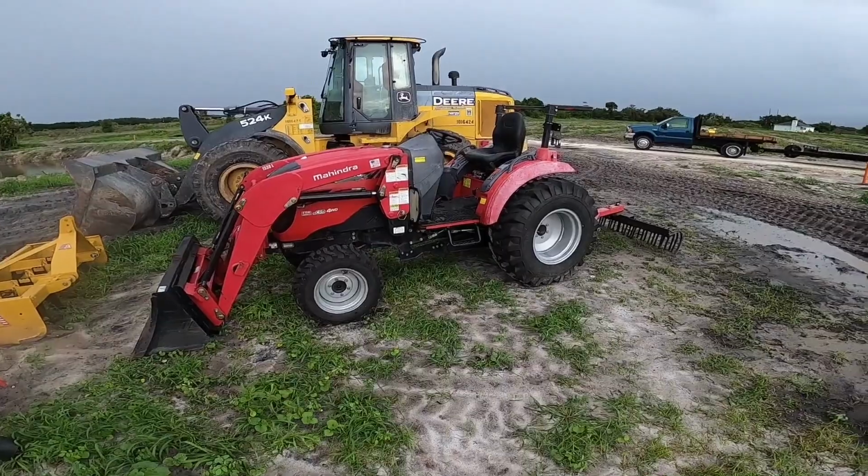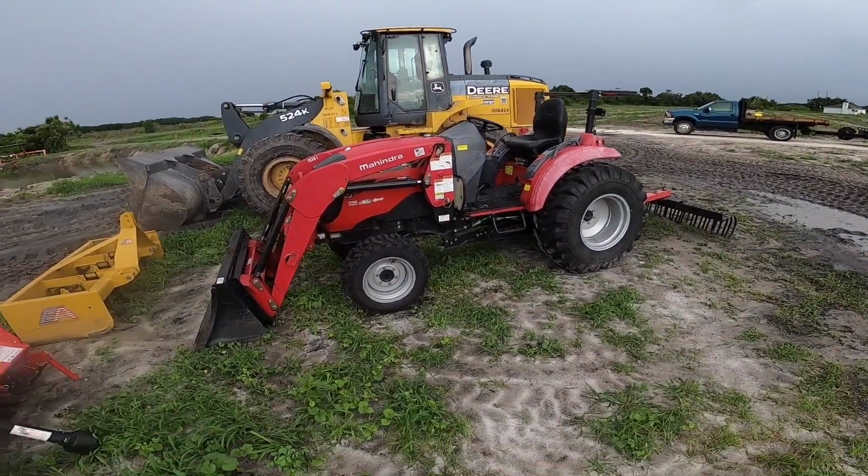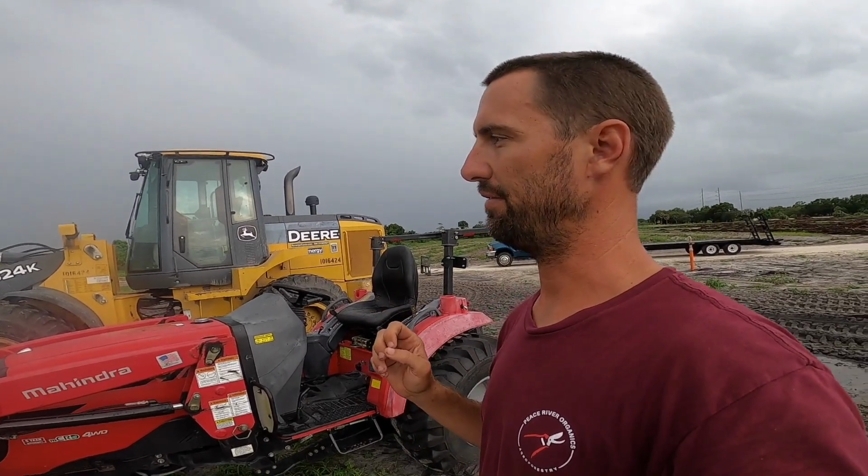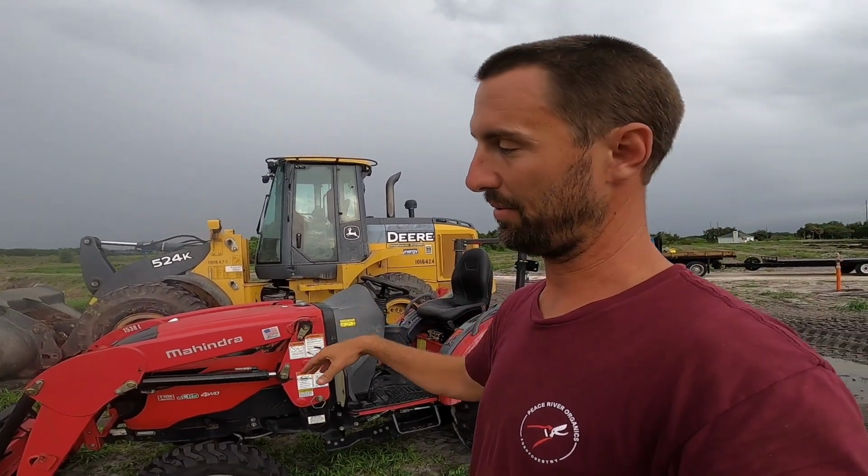You make compromises in every different direction. All right, so there's an upgraded model of this that I really covet now, and I wouldn't have ever noticed the differences except that I've spent so much time on this tractor. And I'll tell you the things that are different that I really wish I had.